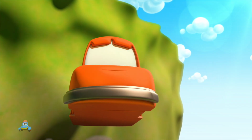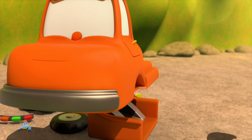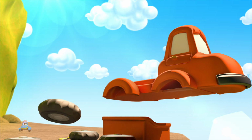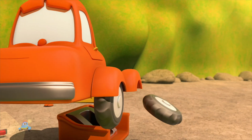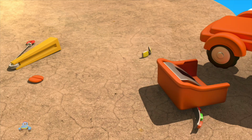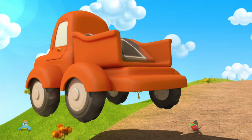Next, we put on the wings. Some people call them wheel arches. There's 4 of them, and they go over the wheels. And of course, we won't get far without the wheels. There are 4 of those too, 2 on each side. Next, we have the hydraulics. That's the machinery that makes the boom go up and down.